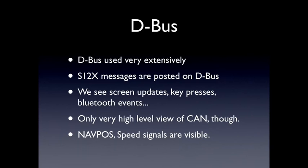Anyway, so going back to the device and going back to Linux, we see that dbus is used very extensively. As all the S12X messages, which are from this microcontroller that connects to the car, are just posted on the dbus. And there are various other programs that respond to these. And so we see screen updates, we see key presses, we see Bluetooth events when I connect to the thing, when I start a phone call. All of this communication between the individual modules works over dbus.